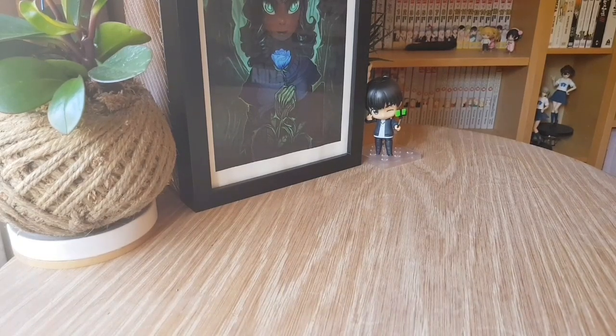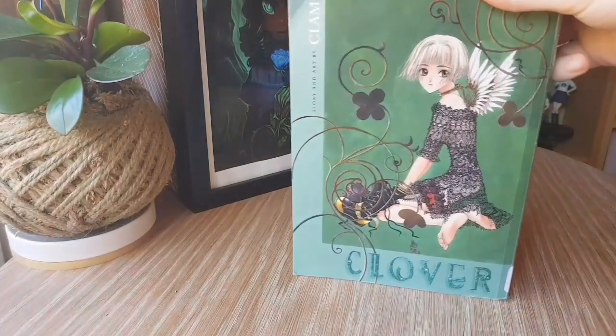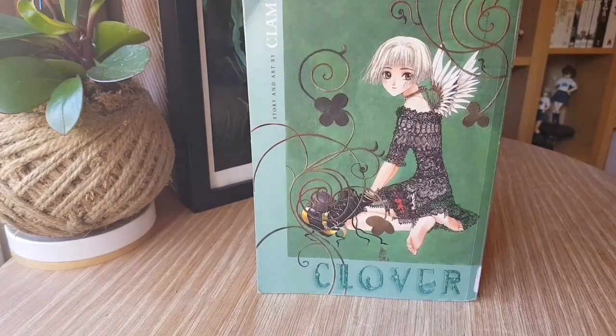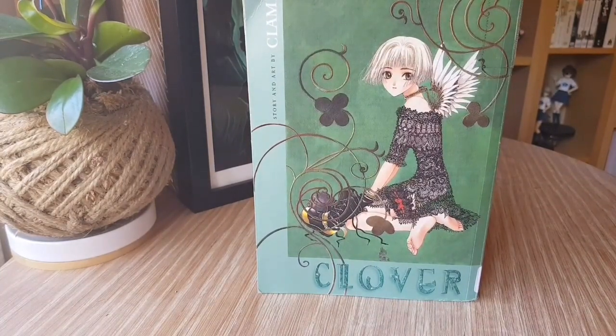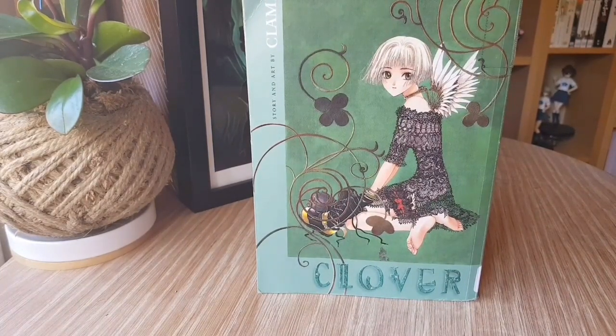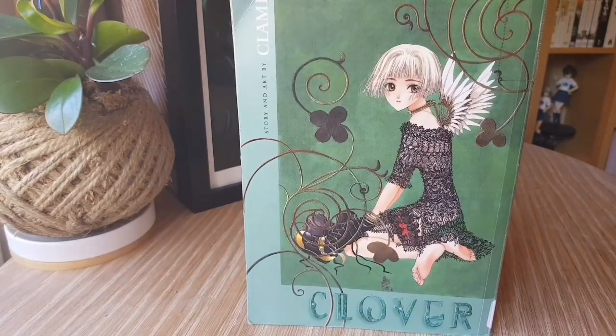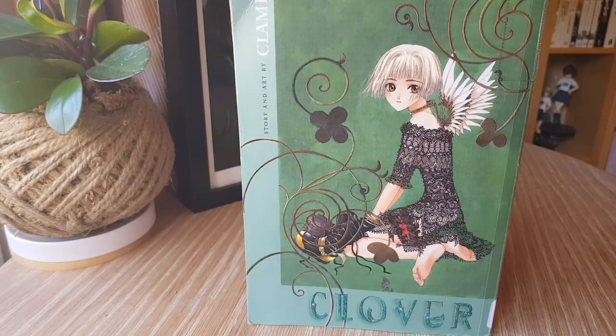38 is a manga by two or more authors, and my choice for this was Clover by Clamp. This is another manga that I borrowed from the library. And honestly, I believe this is maybe my first, possibly my second manga by Clamp that I've ever read. I know, it's a travesty. I don't really follow Clamp's work all that closely.